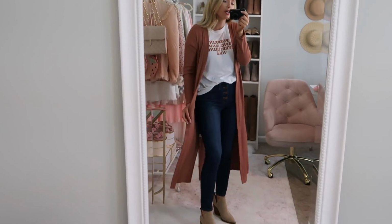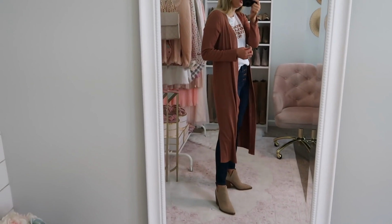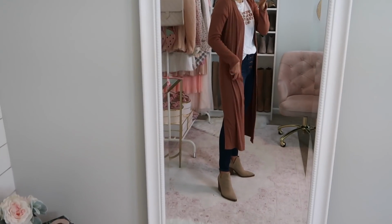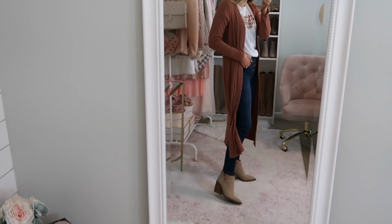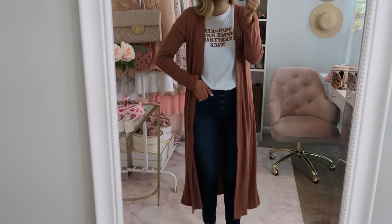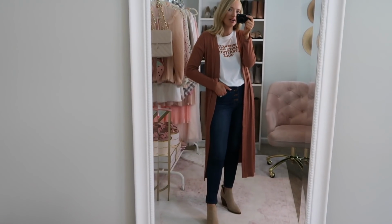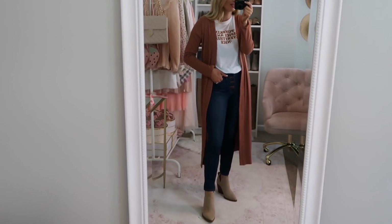And this was from Target. I don't know if you guys saw my Target try-on haul, but that's where this was first featured, so I'll link it here if you missed it. And then I paired it with the neutral booties. These are like my go-to. I love the light color, like I said earlier. And this outfit just makes me so happy and ready for fall. It's finally fall weather here in Georgia.